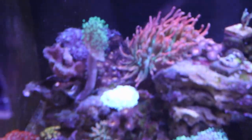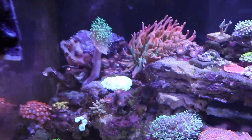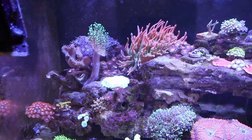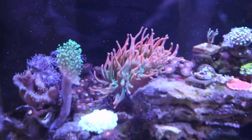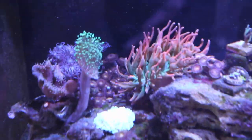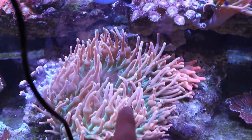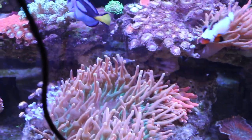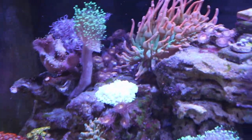I took a gamble and I thought he would come up whenever he wanted to. But right now, just gotta keep an eye on him and see how it goes. I'll be sure to update you guys on this guy because he was pretty big, probably half the size of this anemone. He was pretty big and fluffy, but it's so sad to see him struggling like that.